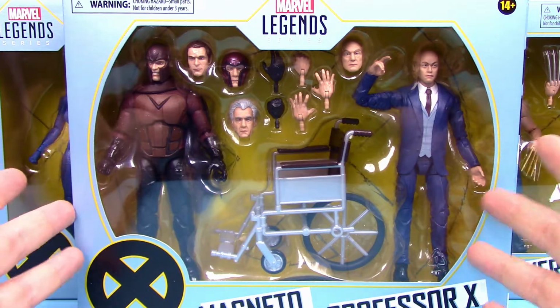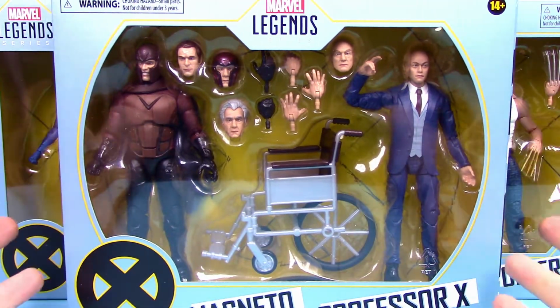We got these and Deadpool, so the Deadpool characters will be coming up in a future video. But I hope you're excited to look at these figures with me.